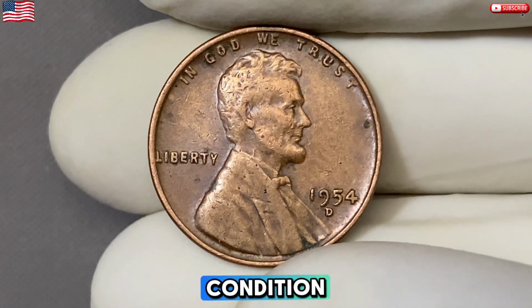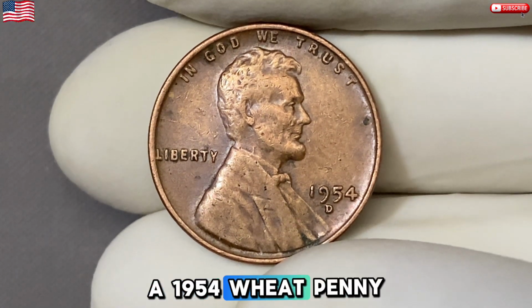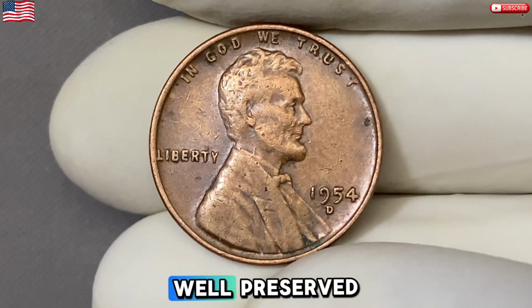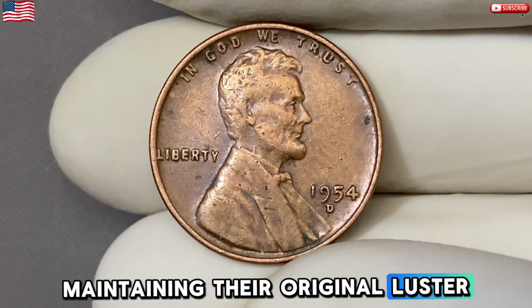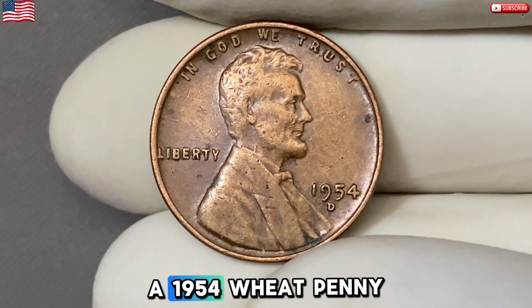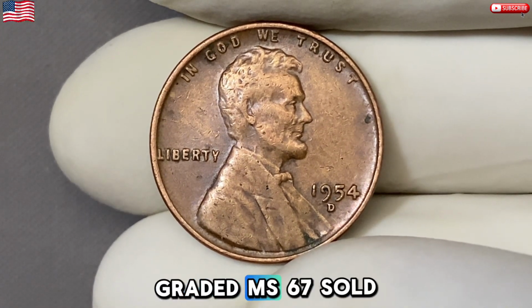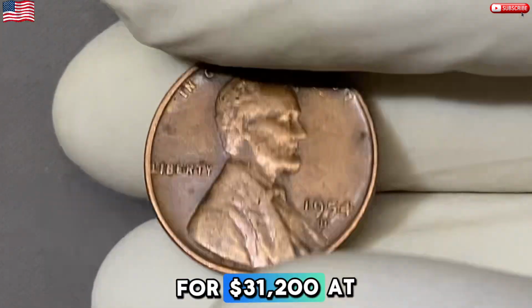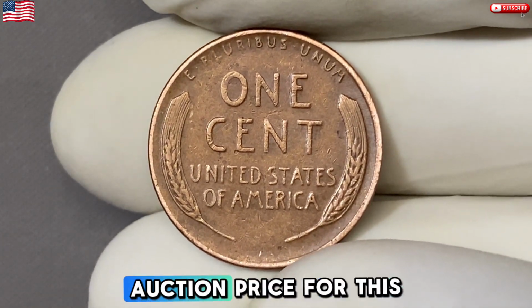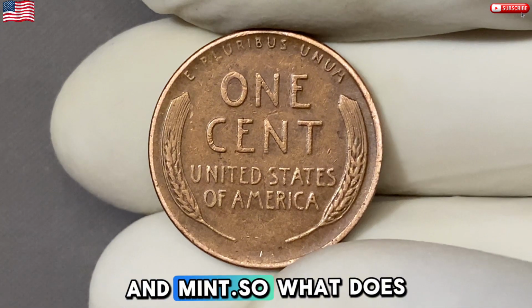Now, let's talk about condition. A 1954 wheat penny in uncirculated condition is a rarity in itself. Coins that have been well-preserved, maintaining their original luster and details, are highly sought after. For instance, a 1954 wheat penny graded MS-67 sold for $31,200 at Heritage Auctions, setting a record for the highest auction price for this particular year and mint.